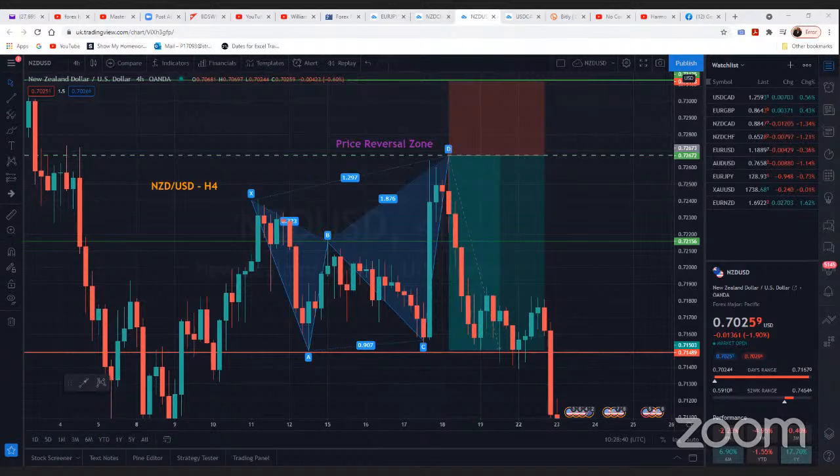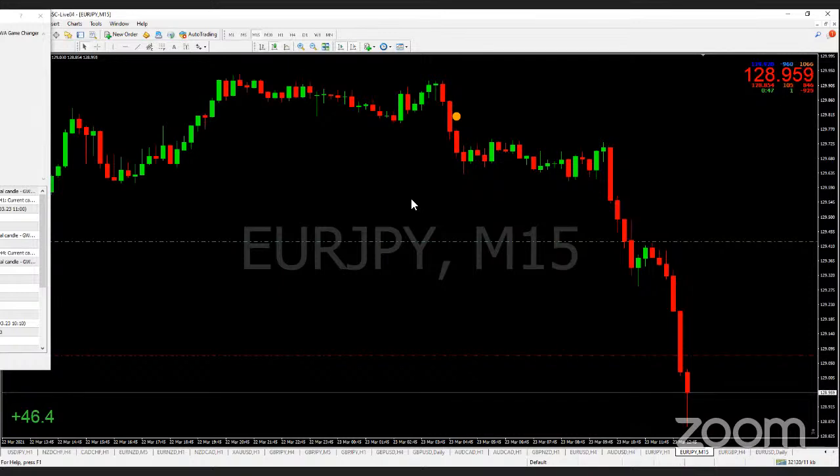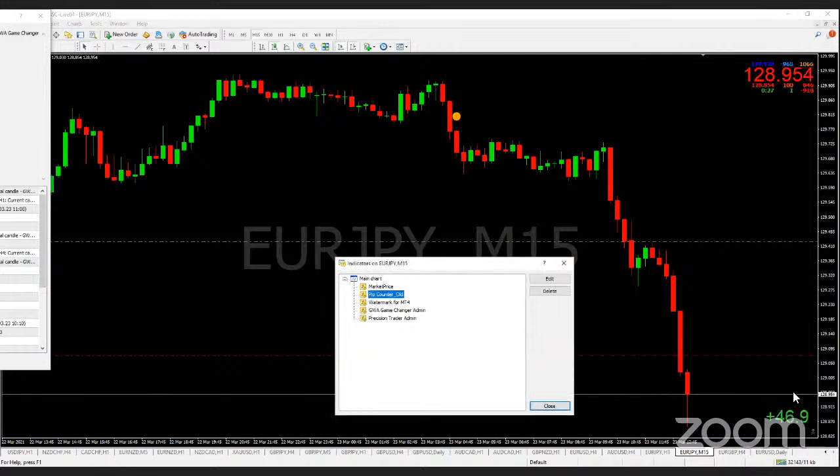Okay, you know what? Let's go back to the empty form. Let me just show you some things. Let me basically share some things with you there before we come back here. Let's go back to the empty form. Okay, so you can see, let's move the pip counter to the right. I usually have it at the bottom right-hand corner anyway. So you can see, the pip counter has been moved to the right, 46 pips.